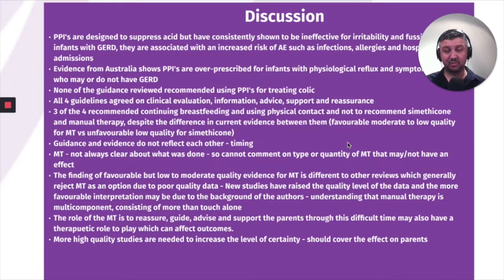And the finding of favorable but low to moderate quality evidence for manual therapy is different to other reviews. A lot of the other reviews throw manual therapy out with the bathwater straight away, and generally reject it as an option due to poor quality data. But there are new studies, and that's just how research works. We change our standpoint depending on where the evidence leads us. New studies have raised the quality level of the data, and now there's a more favorable interpretation.